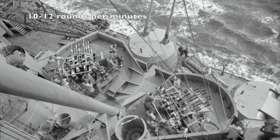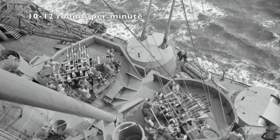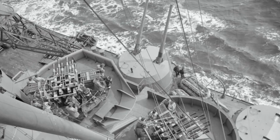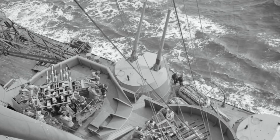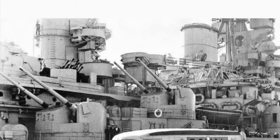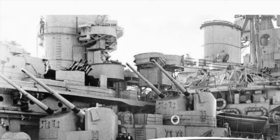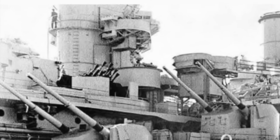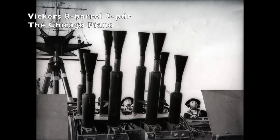The design rate of fire was 10 to 12 rounds per minute, although 7 to 8 rounds per minute was more average. Along with the main and secondary batteries, Prince of Wales carried an anti-aircraft battery of 6 sets of 8-barrelled quick-firing 2-pounder Vickers pom-pom guns, so called due to the sound that earlier models made when firing. These 8-barrel mounts had 2 rows of 4 guns and came to be known as the Chicago Piano.